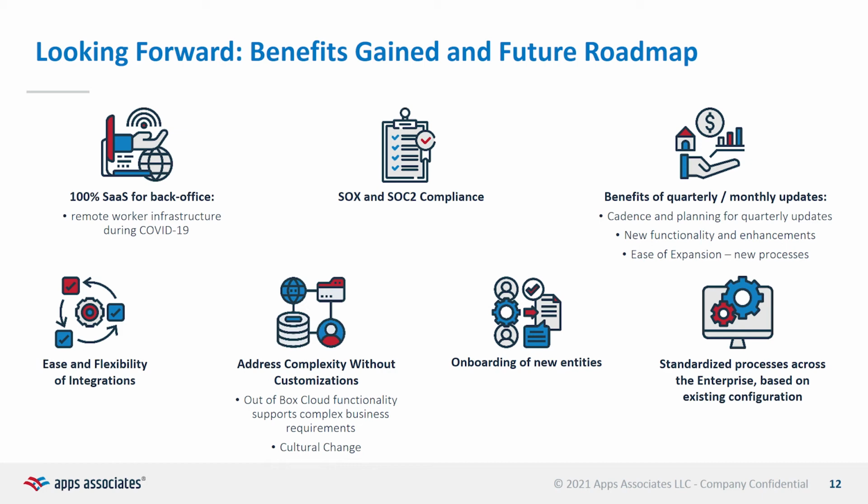One other example when we talk about ease and flexibility is onboarding of new entities. The hierarchy has changed in Oracle Cloud in comparison to EBS R12. You have more functionality to work with in terms of hierarchies, such as your legal entities, your business units, your data access sets, and areas of responsibility. Security is also a lot more enhanced in the cloud, which goes back to SOX and SOC 2 compliance.